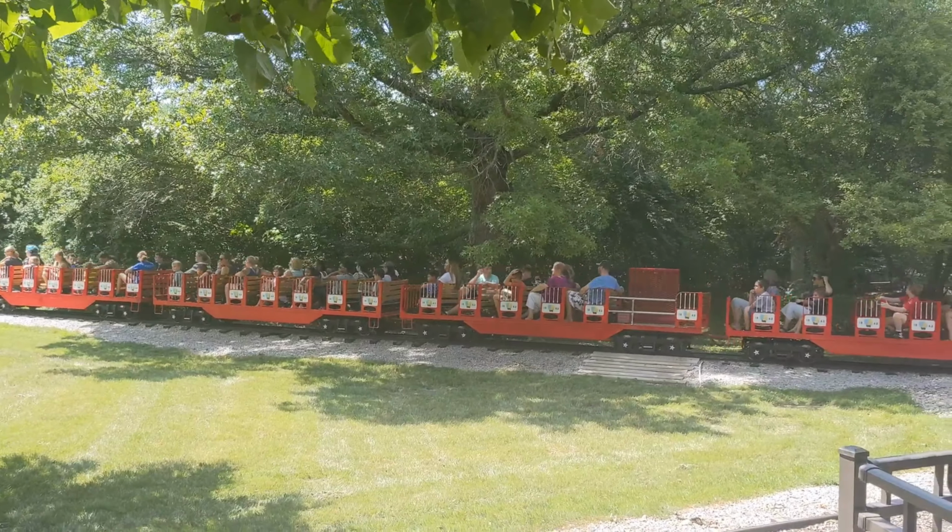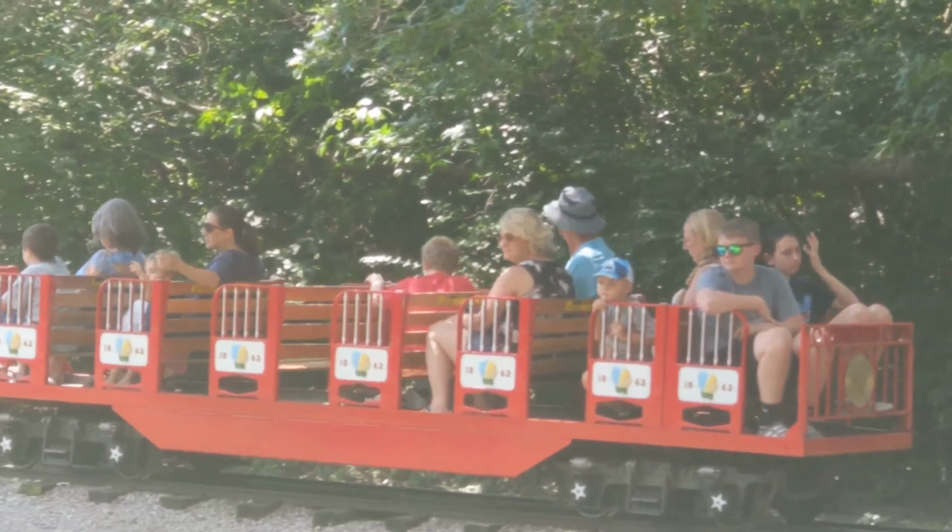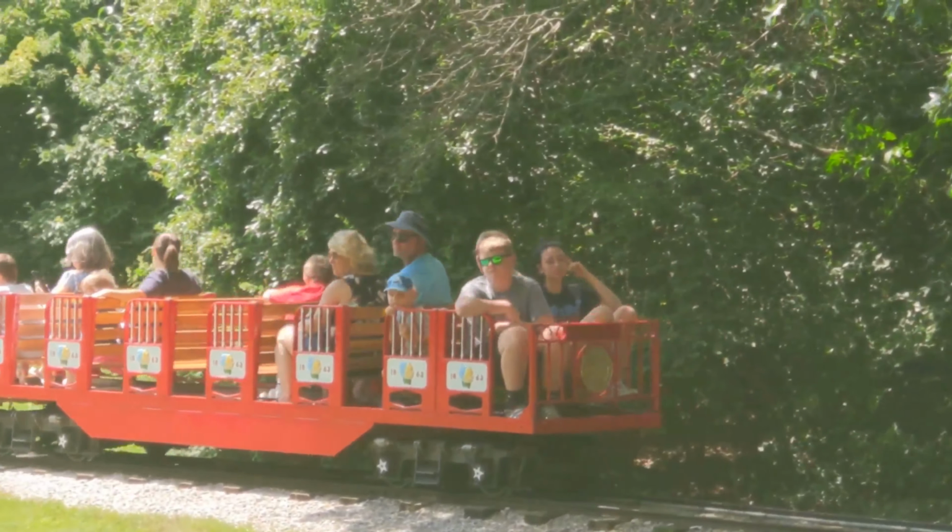It's been a long day, so me and Abby decided to not take the train ride, but some nice person gave us a free ticket to ride the train, so we let Marcus ride.